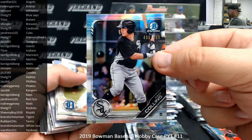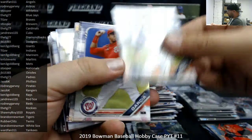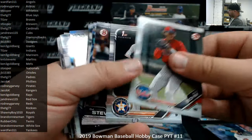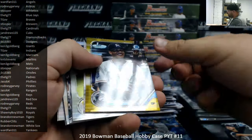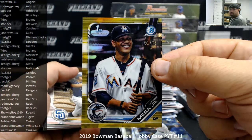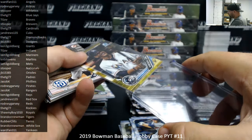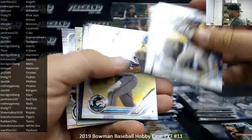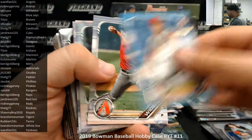Number 499, Zach Collins, refractor for the White Sox. Going to Brandon Newman. Number 75, I got a canary yellow refractor, Victor Mesa Jr. Marlins going to Canty Stevens. Sky blue paper to 499, Ryan Helsley, Cardinals.